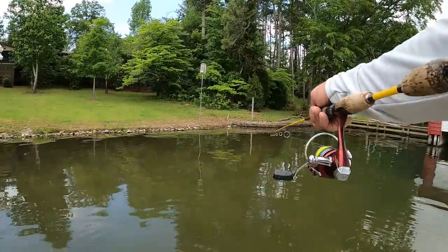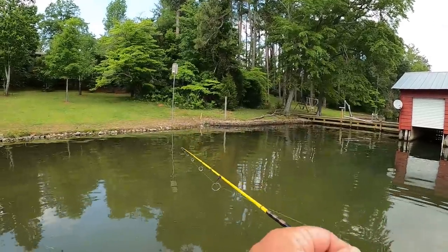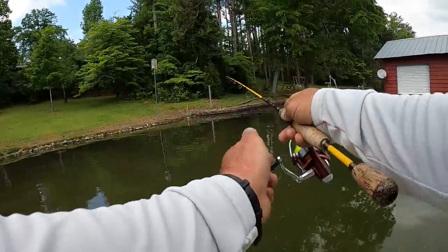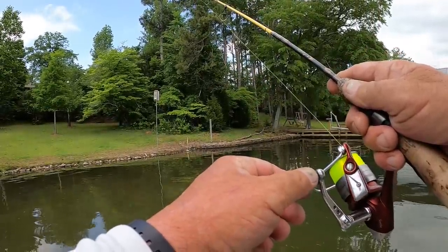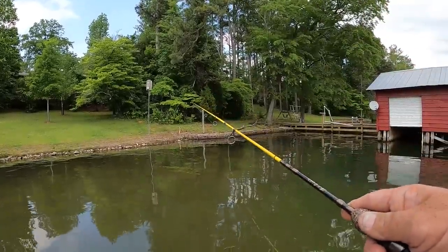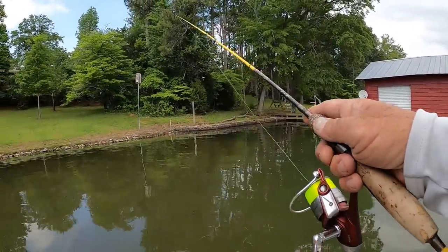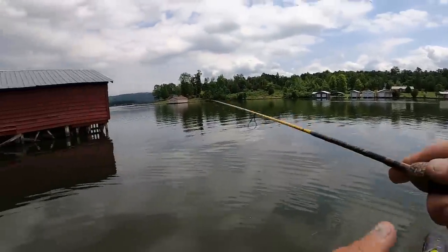And there's some more right up there, I see them. I tell you what, it's full of them. Absolutely full of fish. Let's make a cast into that bed there and see what happens. Oh my goodness. Now that's a big shell cracker right there. Let's see if we can catch him. Oh my goodness, I believe he hit it.